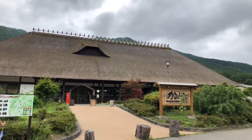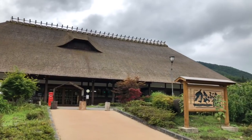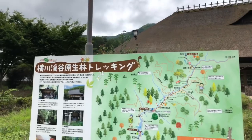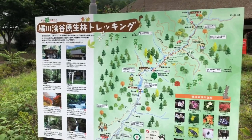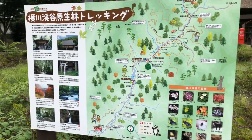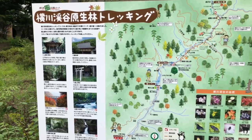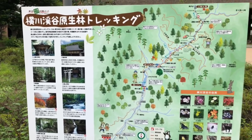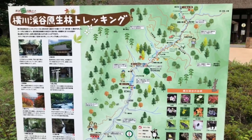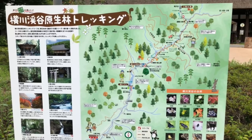Voilà. And apparently there is onsen. You can enjoy onsen. There is a trekking course around the building. So we are in the middle of the Nagano mountain. That's the Shiojiri area. Tatsuno. Ah, okay, that's the neighbor town area. It's Tatsuno area.